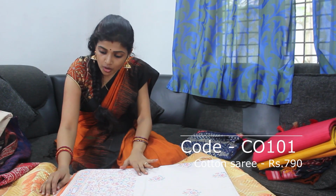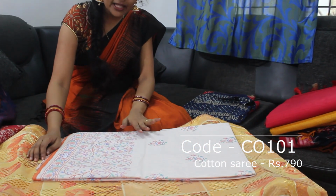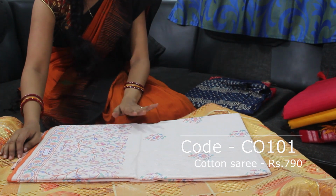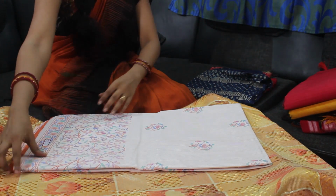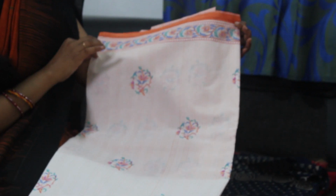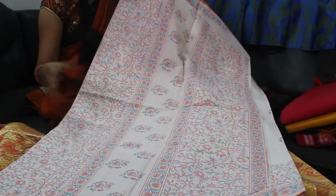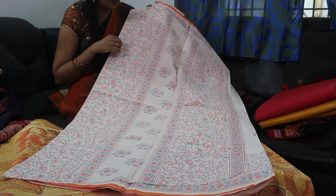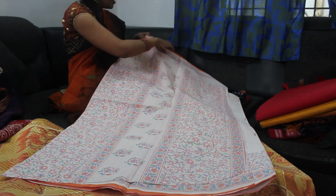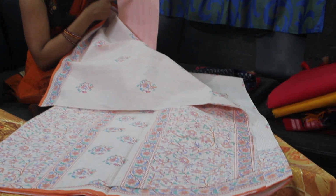Next is a cotton printed saree. And the code will be CO101. Once again, CO101. And the price is 790. This is the saree. It's a pure cotton saree. This is the pallu. You have small prints all over the pallu. And you get a printed blouse for the saree. This will be the running blouse.